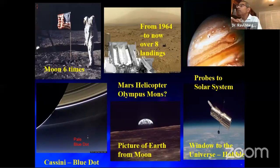So we have sent probes to the solar system, as I said. We launched windows to the universe in the Hubble. We have given you a picture of Mother Earth from the moon. And we have given pictures not only from nearby, several hundred thousand miles, but from faraway planets, like in this case, Saturn. This is the pale blue dot, which Carl Sagan spoke of, from the Cassini spacecraft, which took a picture of Mother Earth as it was flying away, basically, to Saturn. Next slide.